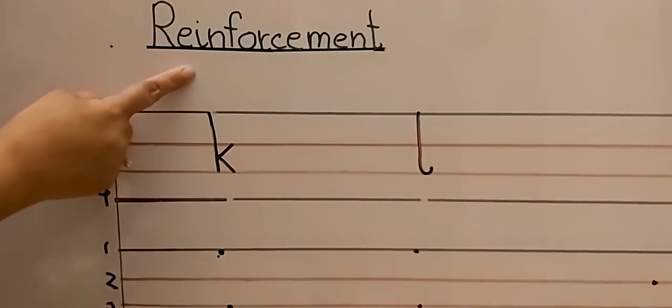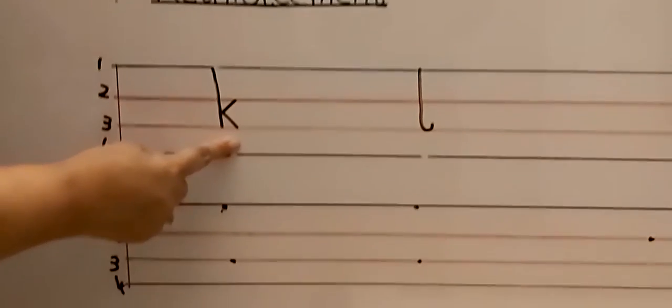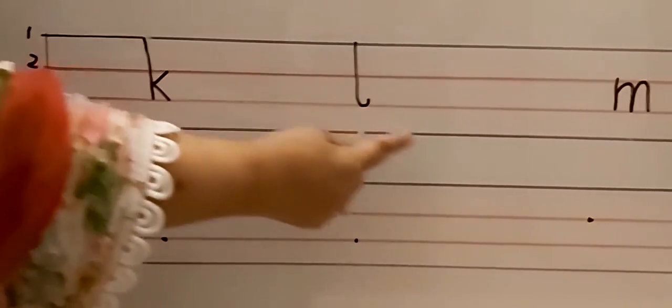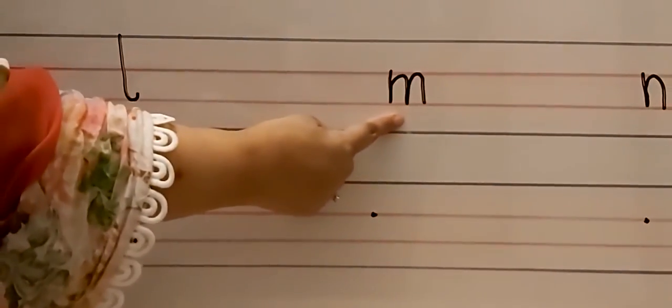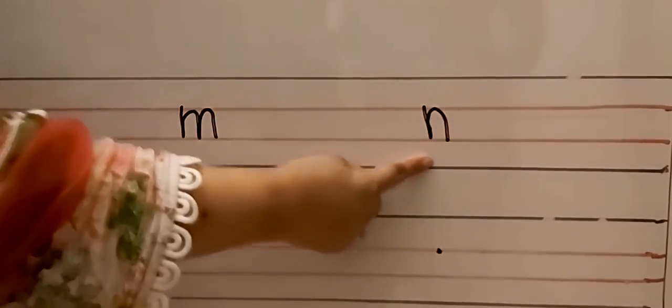This is your reinforcement part. Now look at this. This is letter K. K says K. And this is letter L. And letter L says L. This is letter M. M says M. This is letter N. N says N.